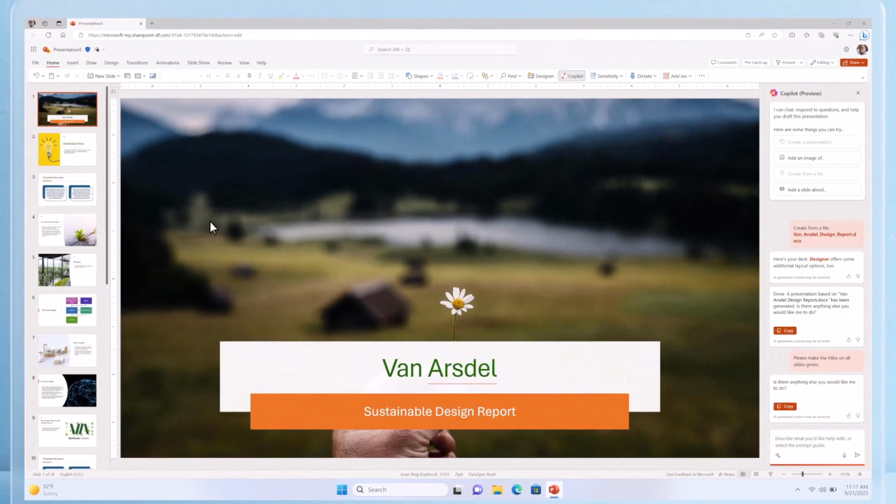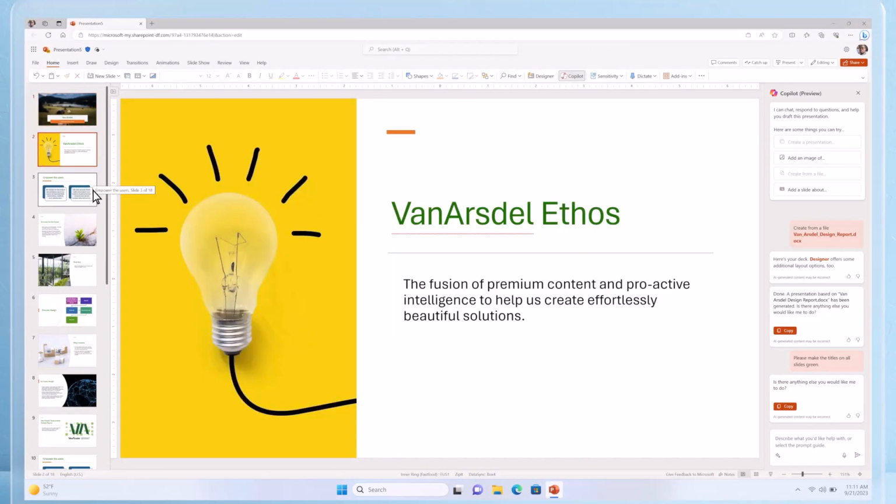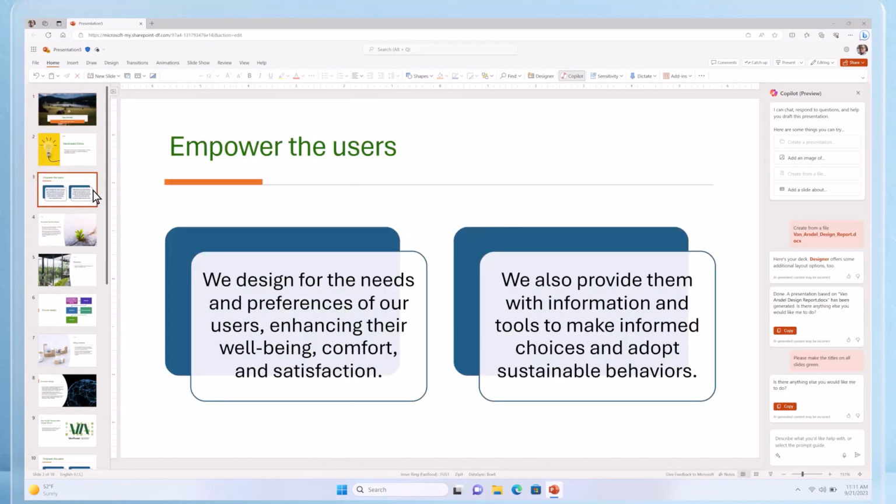Okay, that was cool. This might get done faster than I thought. That's what Copilot can do for you.